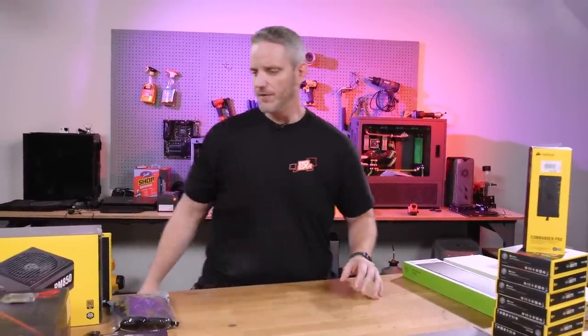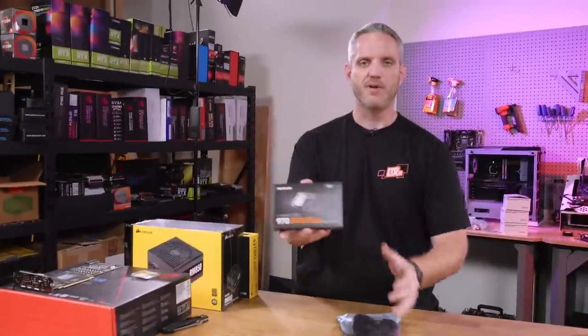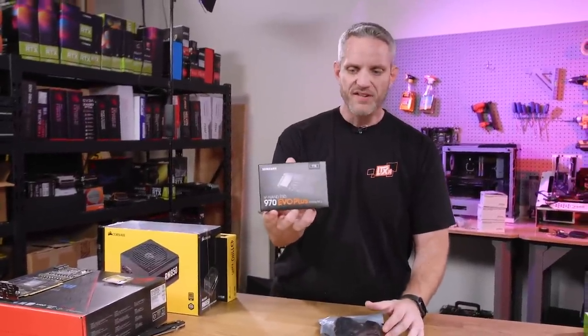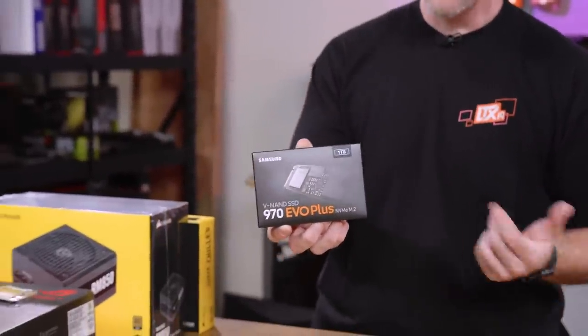Let's talk about the components here for a second. This is where you're really gonna get triggered. So be ready. Oh, and then of course, Micro Center did supply us with the 970 Evo Plus, 1 terabyte NVMe SSD. 1 terabyte should be plenty. She hasn't played that many games at the same time. She'll have to learn the struggle of managing your storage.